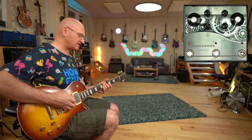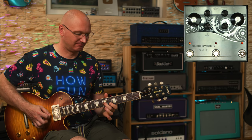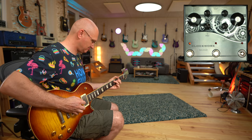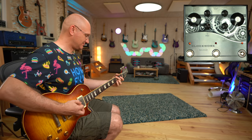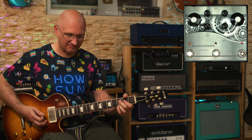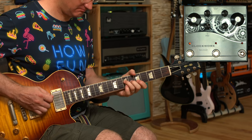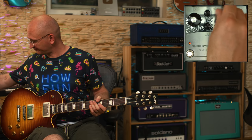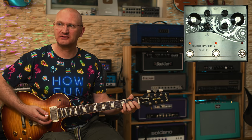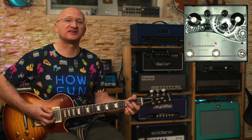Let's get fewer repeats. Let's do slapback stuff. It does that really well. Something about the modulation, I think, is that if you take delay time all the way down, it should still be modulating. So there you go, it's a chorus.